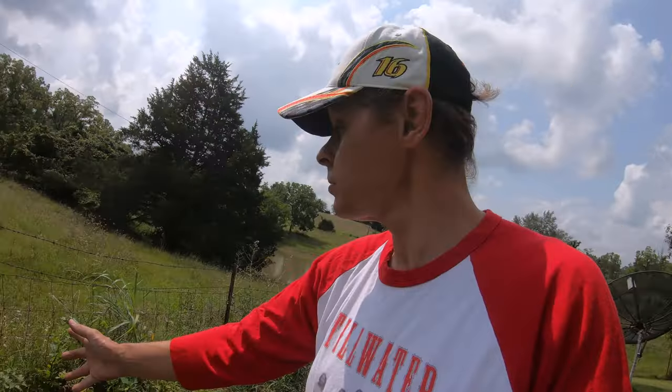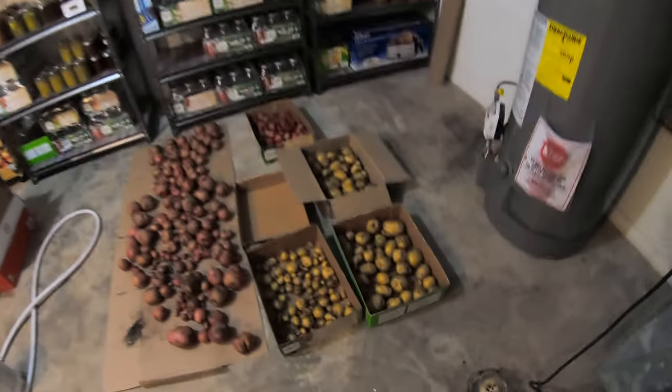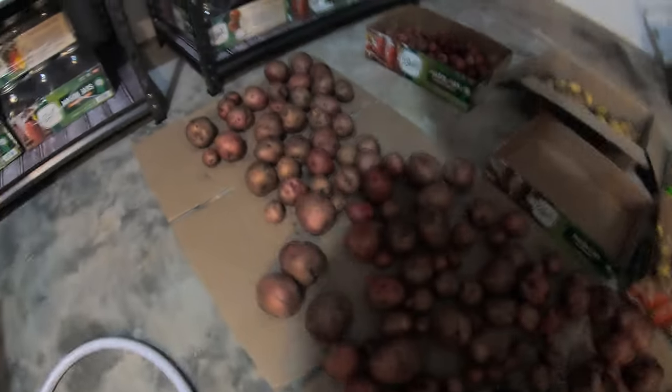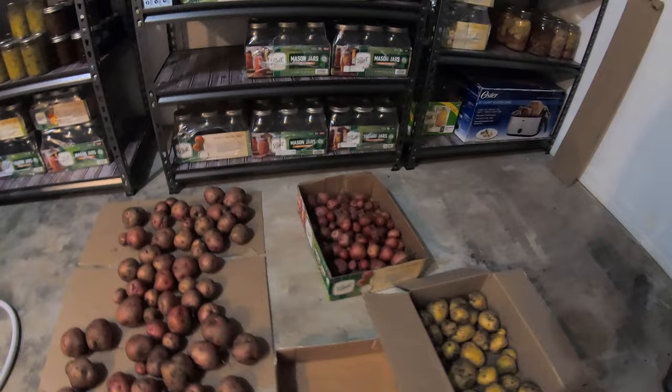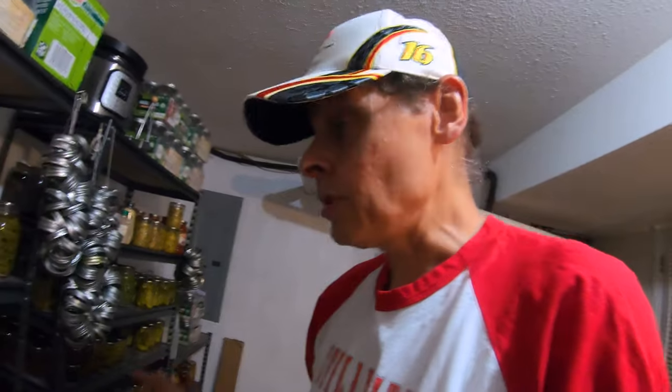Our potato harvest this year has been the best we have ever had. Wendy has dug up a little more than half of the potatoes. She didn't want to be on camera, but let me show you some of those potatoes. She's also been busy preserving some other things.